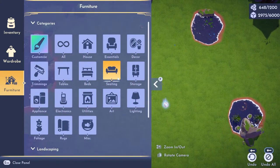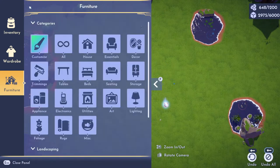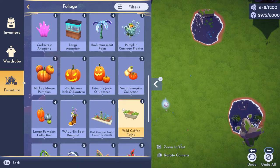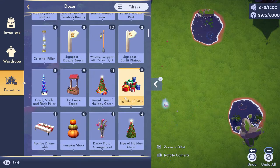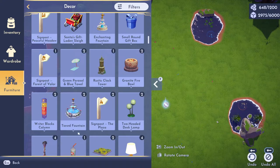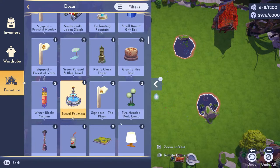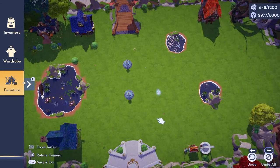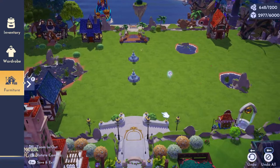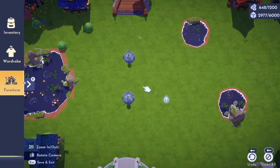Let's see. We need a centerpiece though. So maybe we could find some kind of fountain or something. Where are all the fountains? Maybe under decor. Okay, we've got that. Oh, this one. This is the fountain I wanted to use. It's so tiny. It is very tiny though, but... Okay, could we do two and spread them out? Okay, is that kind of... Yeah, that's kind of in line. All right, we'll do two and we'll spread them out.